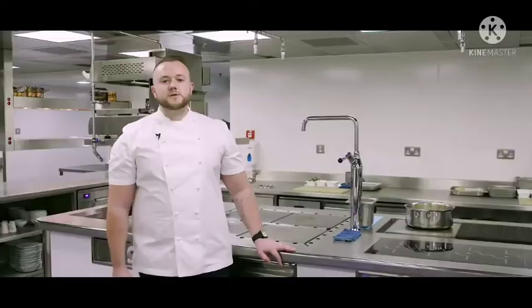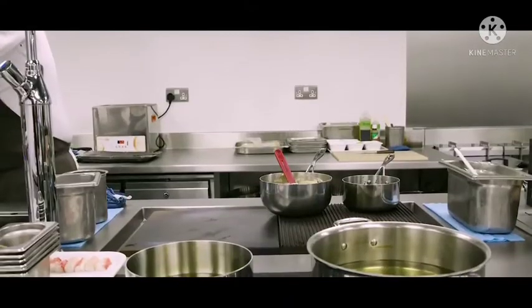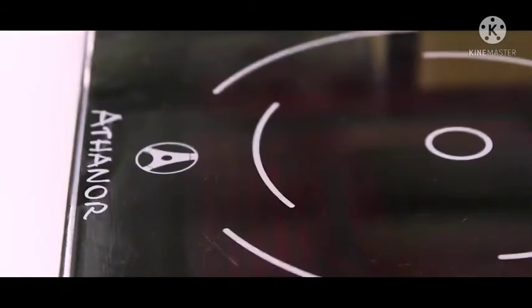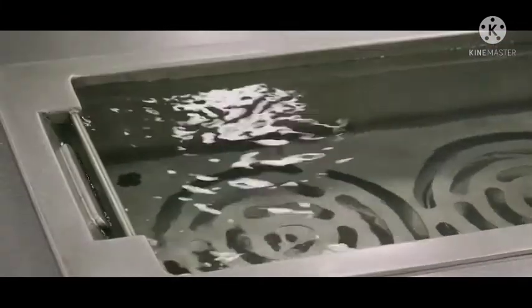This side of the range was designed to accommodate the dining room, so we have one open plaque and then 4-point induction for slightly more controlled cooking. It was important for me to keep radiant heat on the range as it's a more controlled reduction of sauces and stocks. We also have a built-in water boiler for any blanching or steaming.